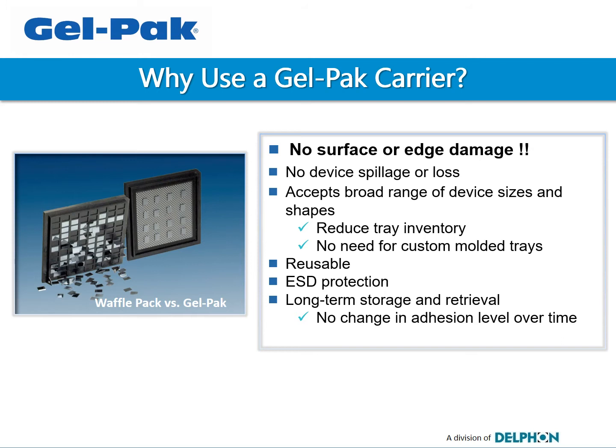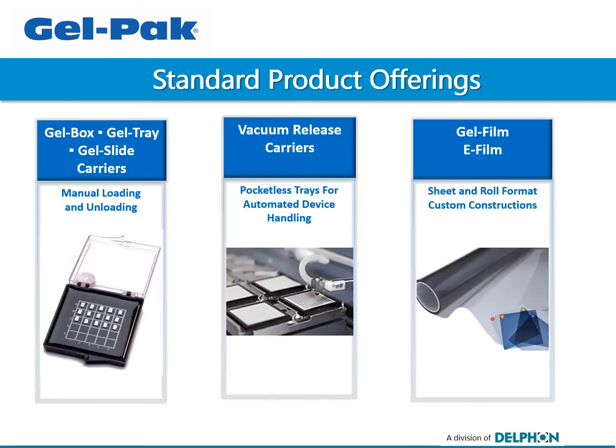So basically, the whole idea of a Gel-Pak, just like our tagline says, is protecting the world's valuable devices. There are three standard product offerings. Gel Box, that's what the company was formed with. We actually started with HP back in the 1980s. It's basically one of our polymer or elastomer materials coated into a box. We'll talk a little bit more about that later.